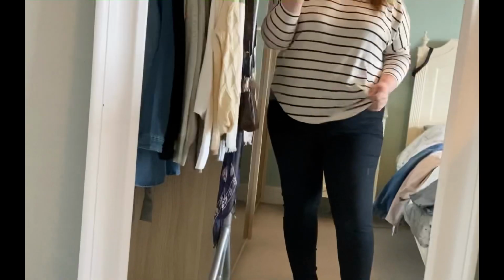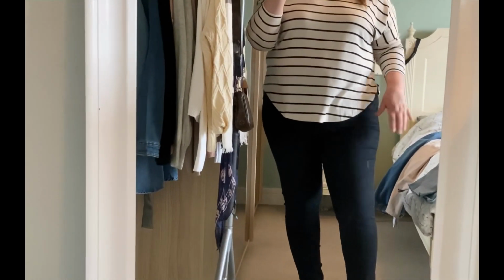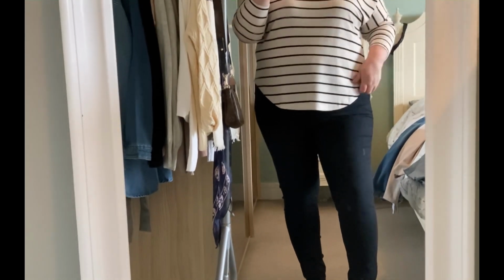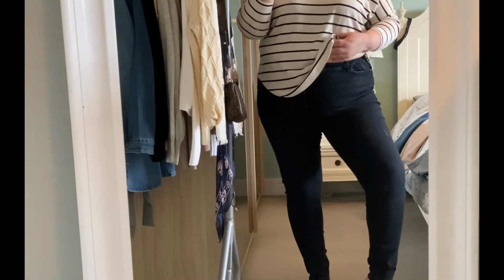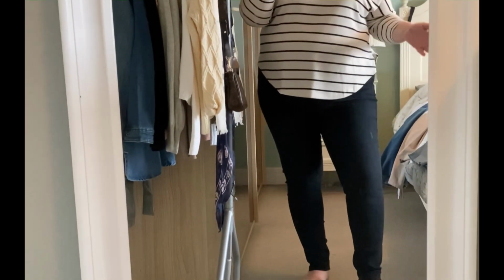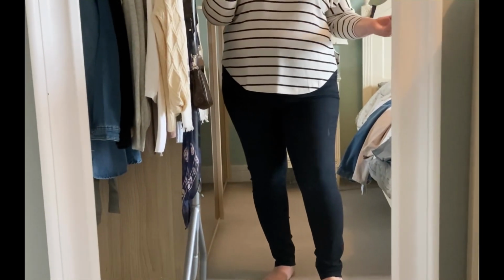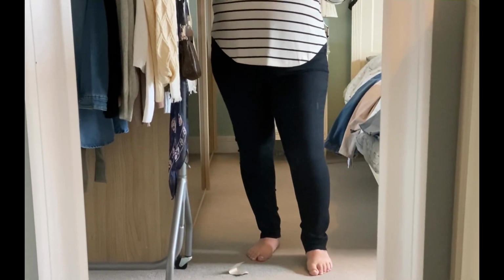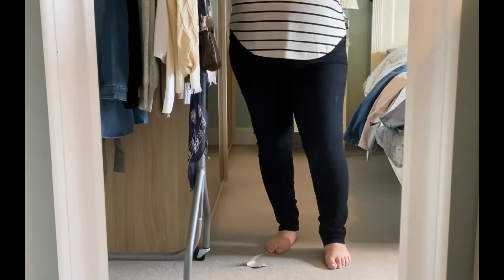Okay, we're on to the 3 pairs from H&M. Oh my god, I love these. I'm going to go online right now and buy all the colours. This is a high-waisted skinny with stretch. Oh, I don't care, excuse my French. Look, you can see clearly I look half the size that I look in those 3 pairs of mum jeans. So I'm going to choose 1 pair of those mum jeans, probably the middle pair, and I'm going to return the other 2.